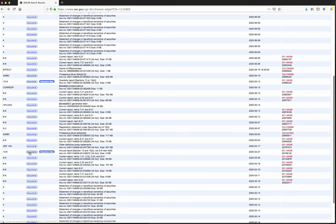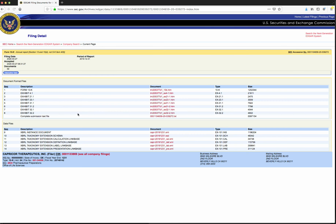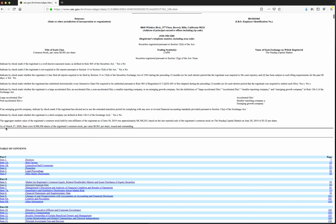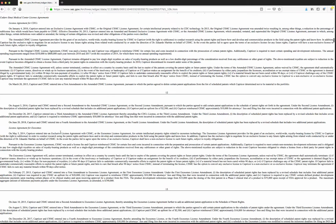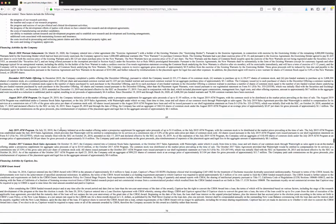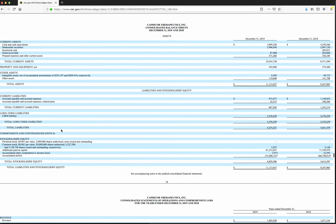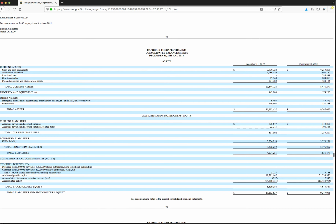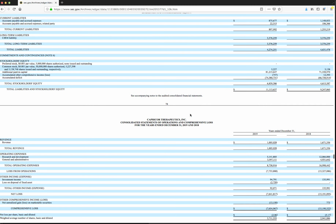I'm gonna start at this 10K that they filed in April, so we can see a general picture of the year's income. So look, this is important. As of March 27th, they had 8.9 million shares. So we gotta scroll down and find the important info. So here we go. At the end of December 31st, 2018, they had 4.2 million. 2019, they had 3.8 million, right?